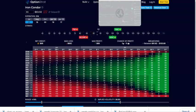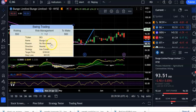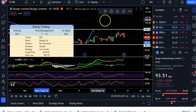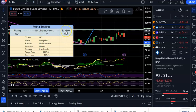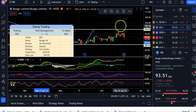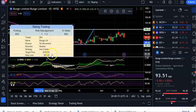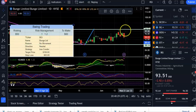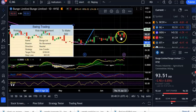Let's summarize one more time. The reason for this trade is that we expect no movement. We're doing an Iron Condor, and we're neutral on this trade, or I am. You might be something different. This is basically a 1-for-1, and our target price is we don't want to let it go beyond 105 or 106. That's up here. And the stop loss, if it gets beyond 83, that's down here. We won't be winning anymore either. We set this support and resistance to be much lower, and we think we're going to have a win there.